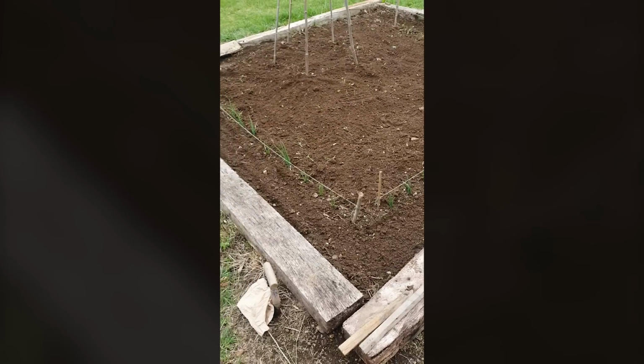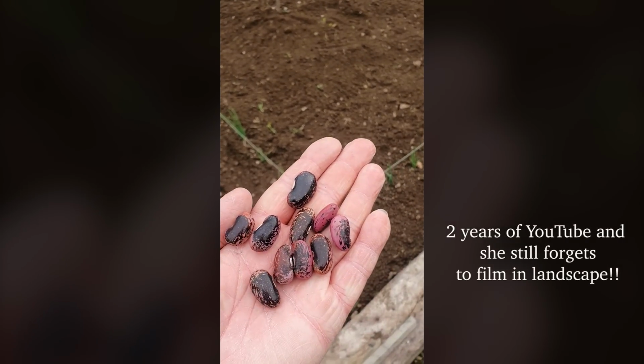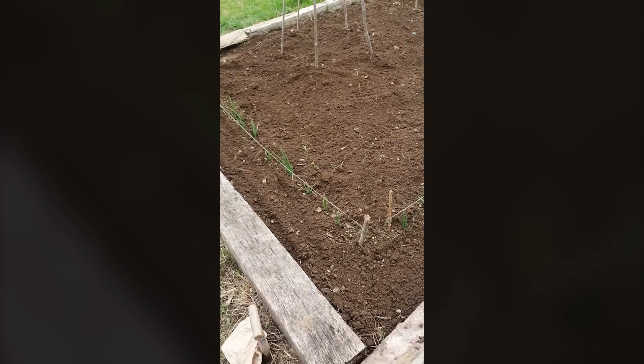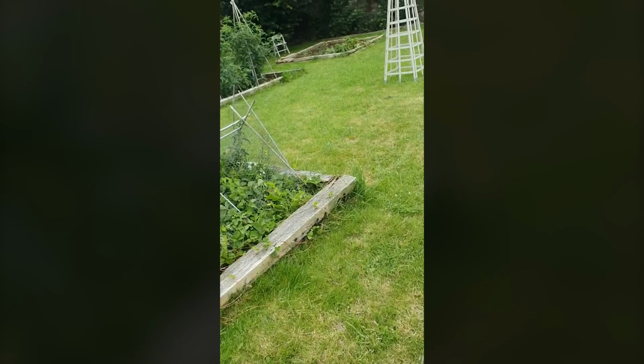That's that bed done, and I've just planted the runner beans. The runner bean seeds look like this. They're English runner beans, and with any luck, they will come up. They did last year.